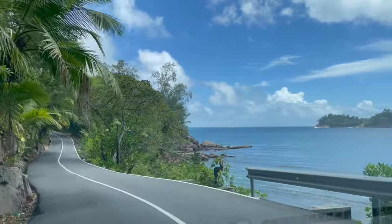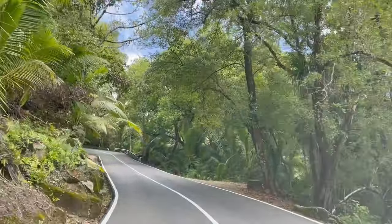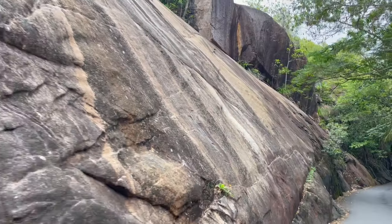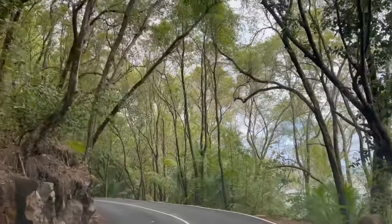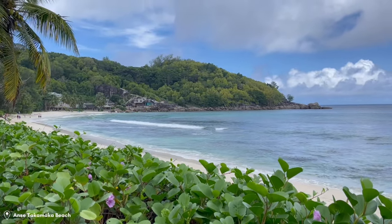Salo is used to driving on the left side of the road because he lives in New Zealand. I'm very happy he wants to drive all the time, because then I can enjoy the views even better. And to put the cherry on the cake, we obviously have to play some Lady Gaga on this road trip. All right, next beach, another one that's looking so beautiful.